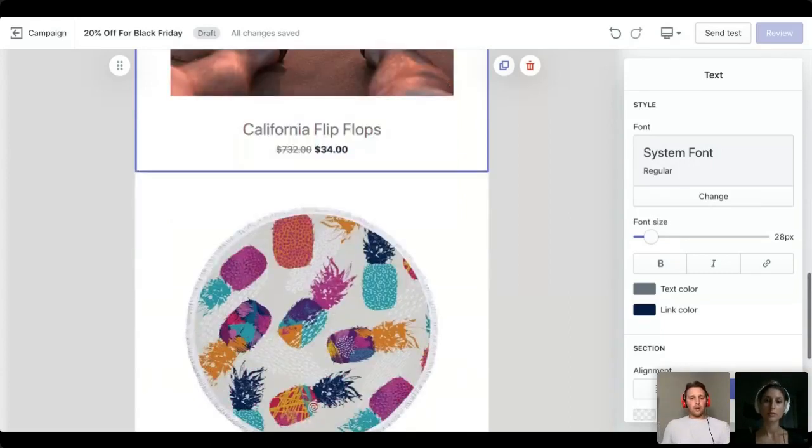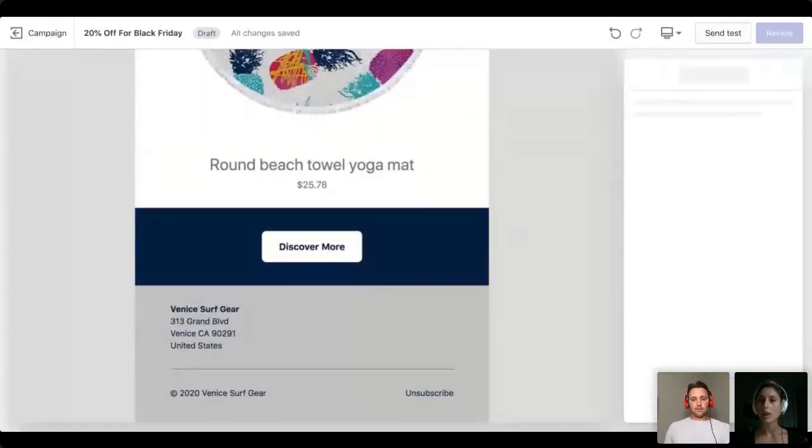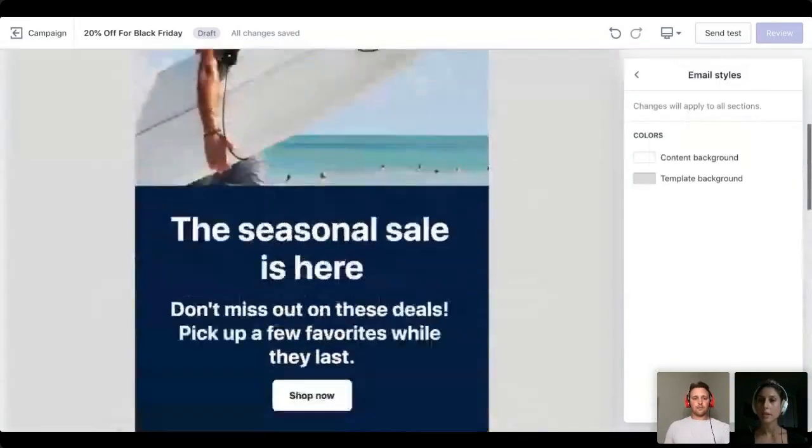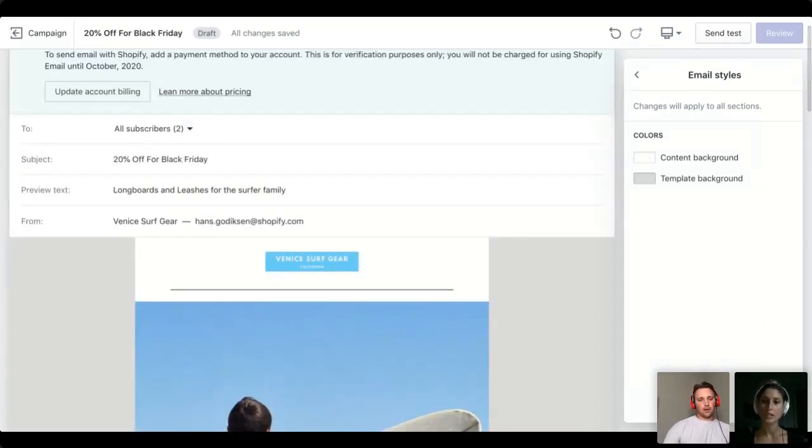So any other questions in the chat, Alex, about how to use the tool? Can you send to certain people who have purchased a certain type of product but doesn't apply to everyone? That would be segmenting, like we've talked about. Do you want to talk about segmenting in here? Yeah, a little. I briefly mentioned it, like what I would always do.